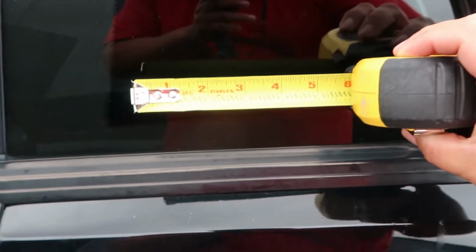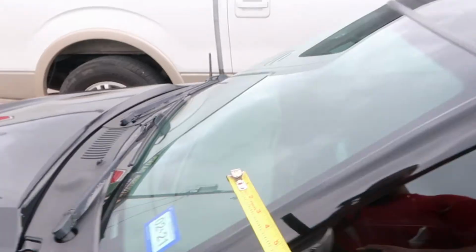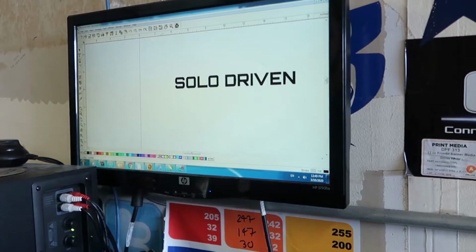So I'm probably gonna do like a 6" by 1" for the Instagram. Probably like a 15 by 2 in the front for the windshield. 6 by 1, 15 by 2. Let's go inside and talk to the guys.